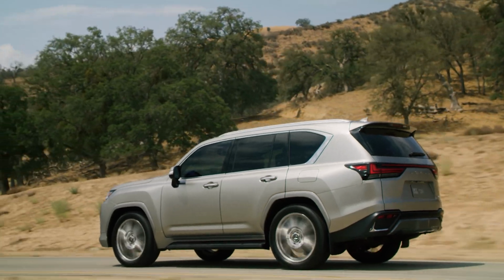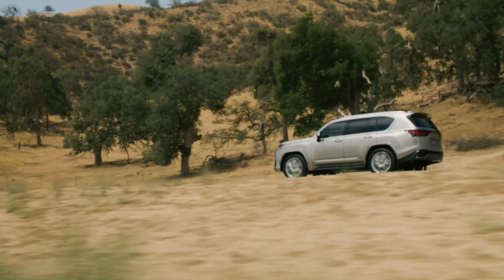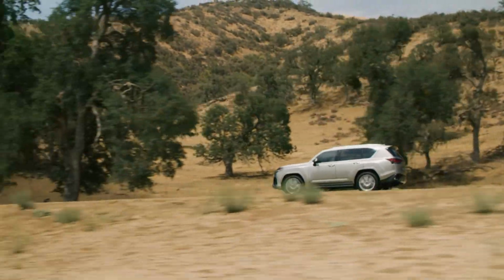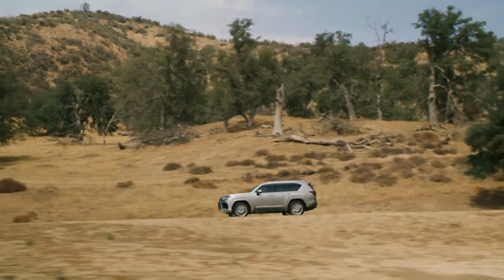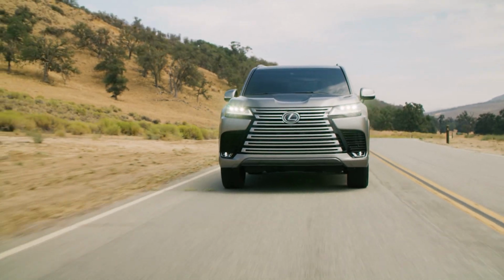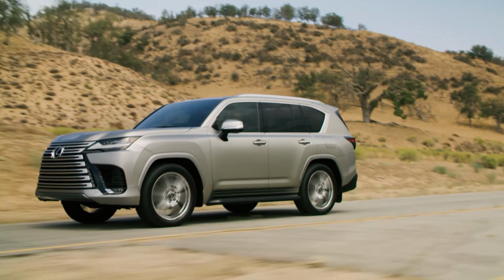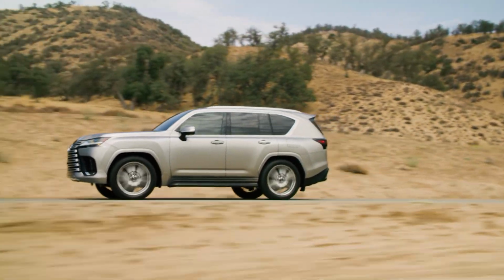Now, we're also going to have some new trim levels here. We're going to have five trim levels. We're going to have standard, premium, luxury, and for the first time ever, we're going to see an F Sport model as well as an ultra luxury trim level, which I never really understood the point of. These ultra luxury trim levels with like four seats are supposed to be the most opulent version, but it costs the most amount of money.